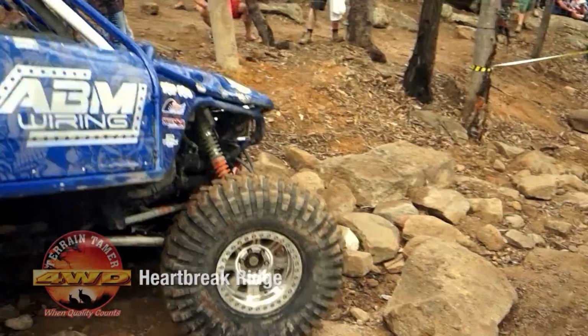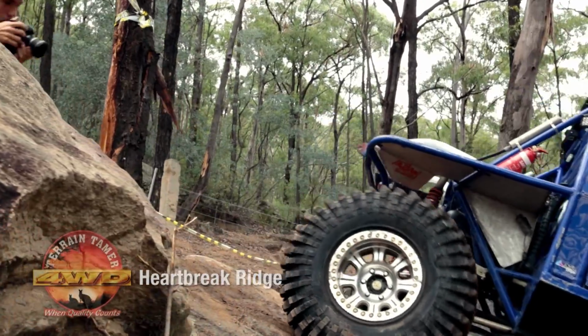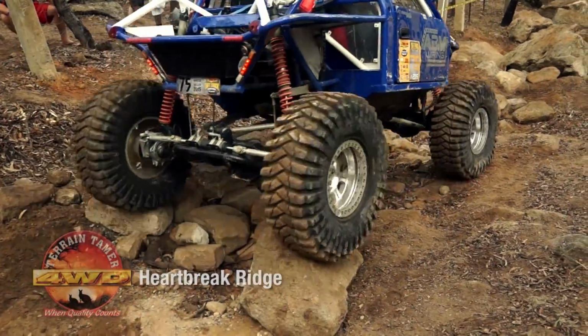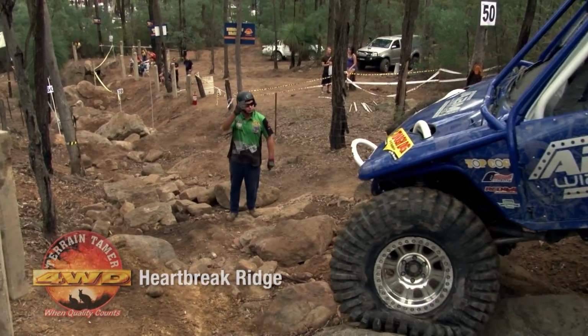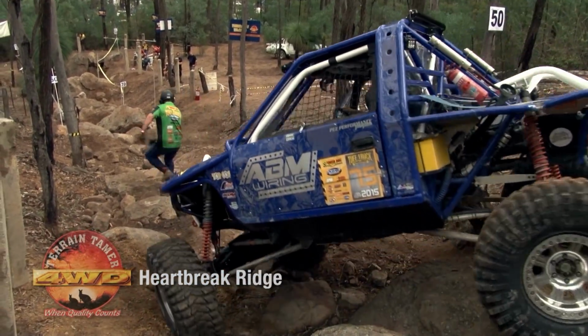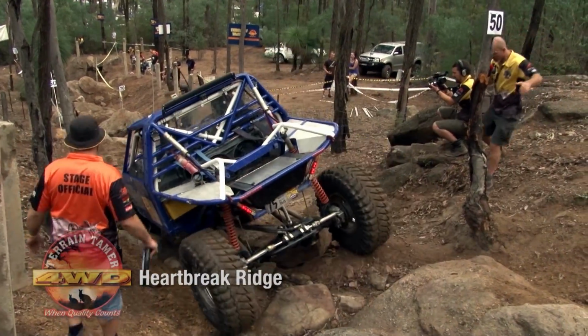Right, now the hard work is for the camera crew and myself running along with these vehicles up and down this damn hill. It's exhausting enough for us, let alone these teams fighting these vehicles, fighting the rocks, fighting the terrain. Doing an incredible job. All right, a nice easy section down to the 70-point gate. Bit of a drop off here at the 60-point gate.